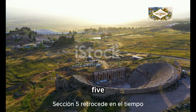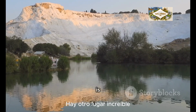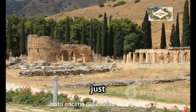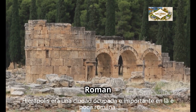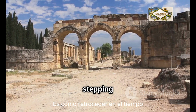Section 5. Step back in time. The ancient city of Hierapolis. Right next to the white terraces of Pamukkale, there is another amazing place. It is an ancient city called Hierapolis. It sits on top of the plateau, just above the cotton castle. Hierapolis was a busy and important city in Roman times. It is very old. People lived here more than 2,000 years ago.